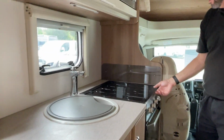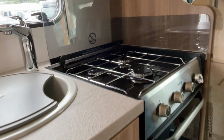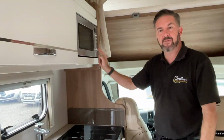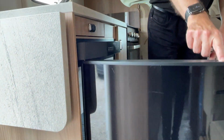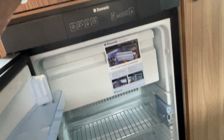Proper cooker. I say proper cooker, it's an oven grill combi. 3 burners on the top. If you're on a mains hookup, you've also got the benefit of a microwave oven. Fridge, with a freezer box as well. It's a 3-way fridge, so it's gas, electric and 12 volts.